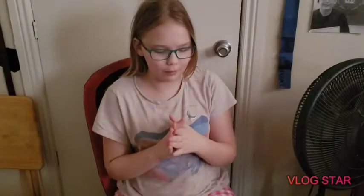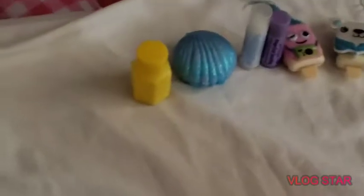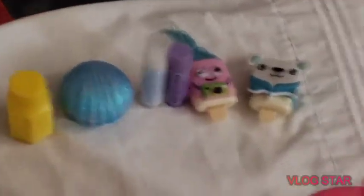Okay guys, so I only got like 6 done. My brother's just going to zoom in on all these, so you can just see them one more time.